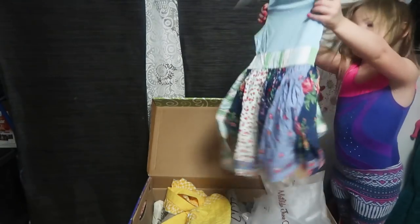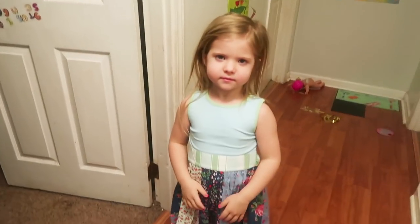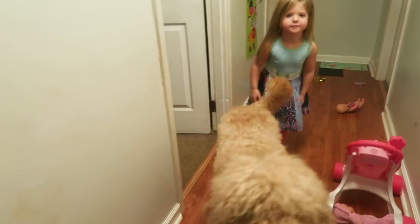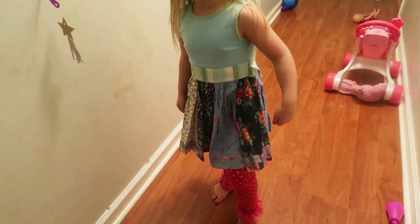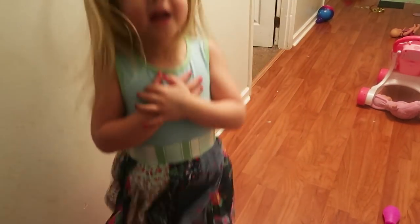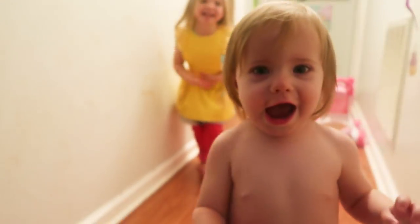Yes. Mama, can I try this on right now? Yes. I really want it. Let's see. Oh my goodness. Look at that twirl. Okay, this is just like my big one. Twirl again. Aww. No, you get one tippy toe and spin. Can I try another one on? Let me take your picture. Oh my goodness. Spin. That is super cute.